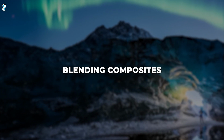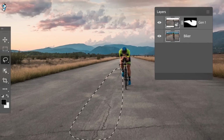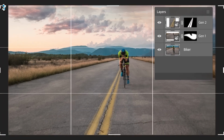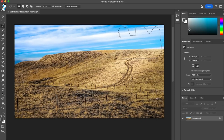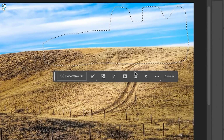The days of hand-blending composites or searching for stock assets that don't match are over. Now you can construct scenes from your imagination, and the Generative Fill handles seamlessly integrating everything. It's an intuitive way to create complex images that tell visual stories, and the AI just keeps getting better with each new Photoshop update. The creative possibilities unlocked by building full scenes piece by piece are truly limitless.